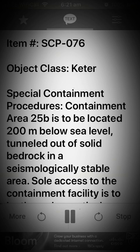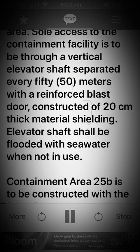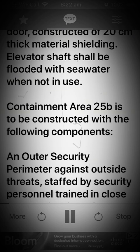Item: SCP-076. Object Class: Keter. Special Containment Procedures. Containment Area 25B is to be located 200 meters below sea level, tunneled out of solid bedrock in a seismologically stable area. Sole access to the containment facility is to be through a vertical elevator shaft separated every 50 meters with a reinforced blast door, constructed of 20 centimeters thick material shielding. Elevator shaft shall be flooded with seawater when not in use.